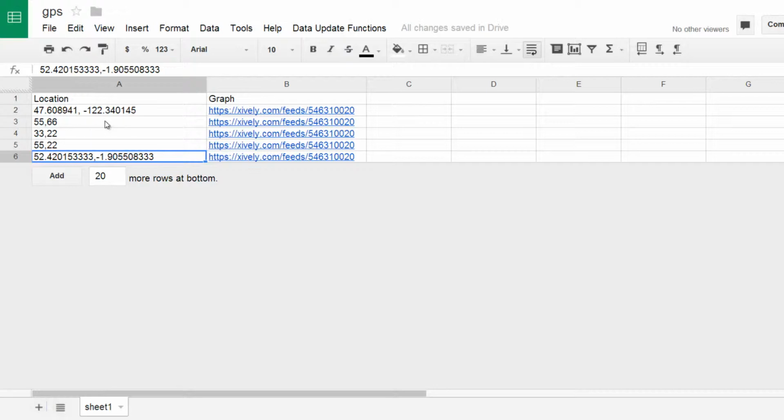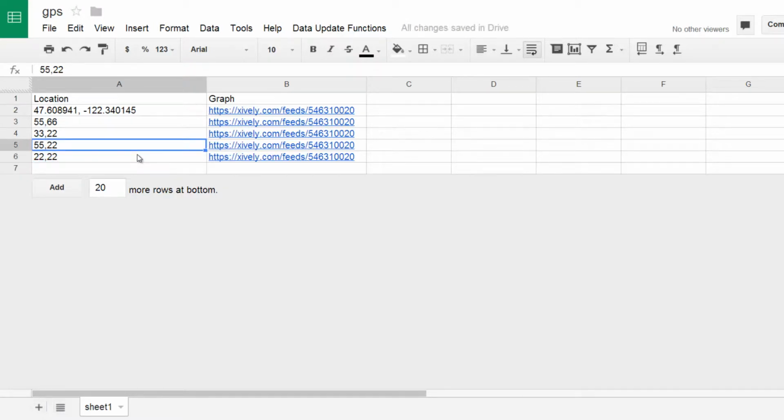To test this out, let's put this coordinate as 22, 22. Now the Pi will realize that its position is not in the spreadsheet. Now we'll try and update the spreadsheet. So if we try that, and here it is. This is its current position.